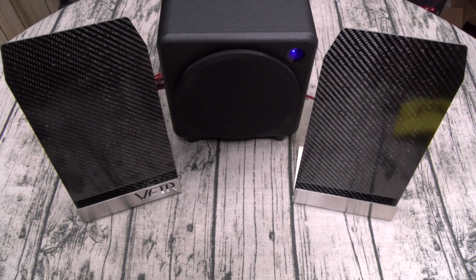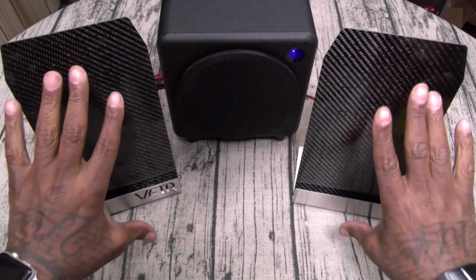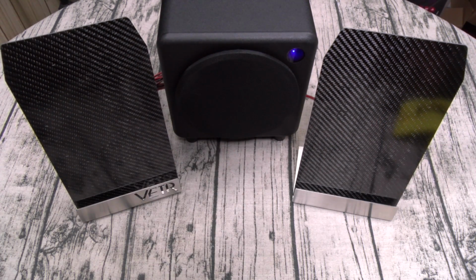All right, so here comes the moment of truth. Now I'm gonna start off with just the carbon fiber speakers, no bass module, and we're gonna play this at max volume so we can see how loud these thin speakers get. Here we go. Let's get max volume.